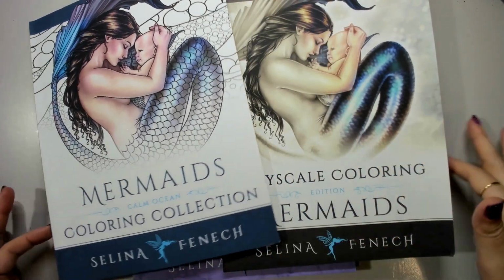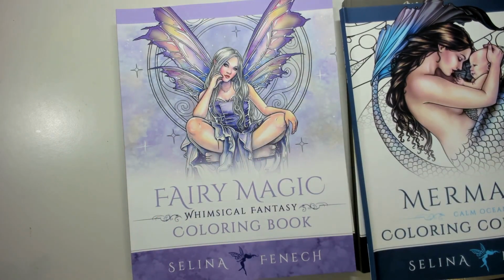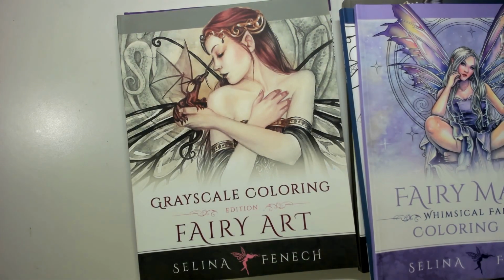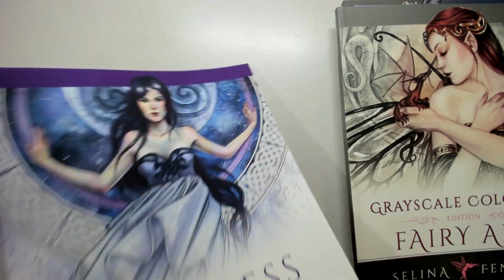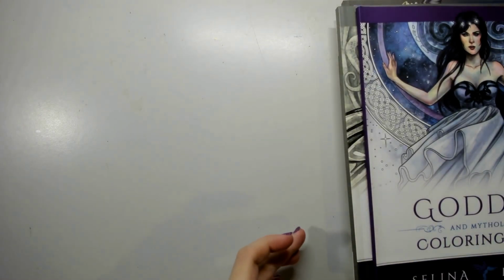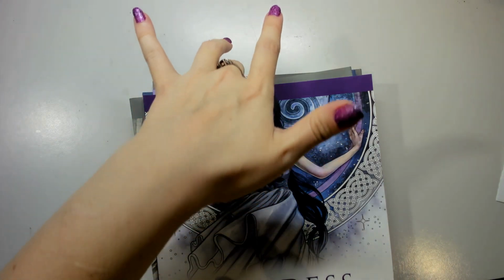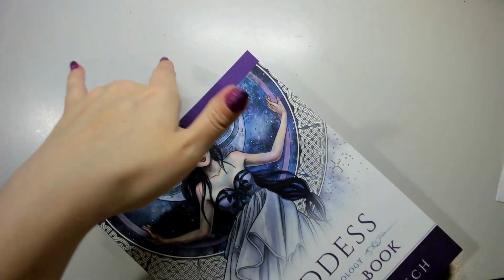And then, as I said, I also have the Greyscale colouring. I have Fairy Magic. I have not coloured in it. I have Fairy Art in Greyscale. I have not coloured in it. And I have Gods and Mythology, and I have not coloured in it. And the only reason is those covers. I don't mind the paper. I cannot stand the covers. I'm going to go wash my hands after I move this. Like, genuinely do not like the feel of these covers. Really have got to laminate them. See if I can rope somebody else to laminate them for me.